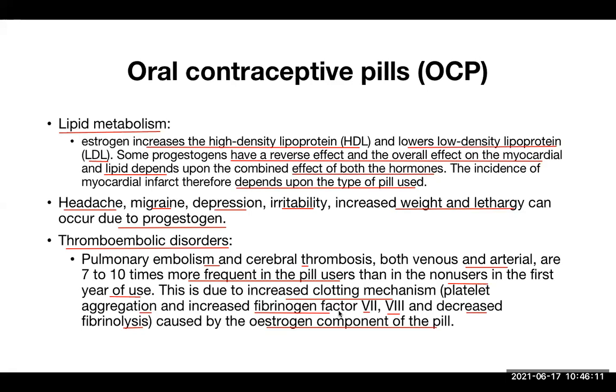Anyone? Did you get my question? The question is, estrogen is enhancing thrombosis or thromboembolic phenomena by this mechanism, but estrogen is decreasing the chance of atherosclerosis. Both are important risk factors or causes regarding myocardial infarction and ischemic heart disease or stroke or peripheral vascular disease. So how can I explain the point here? Anybody?